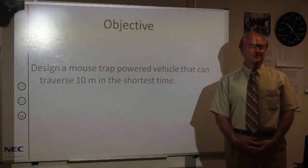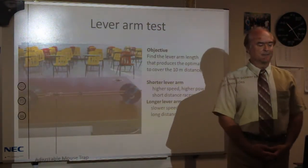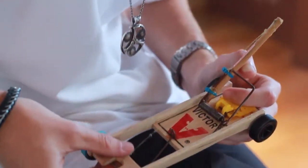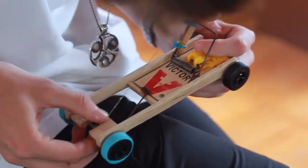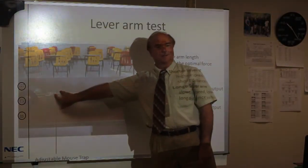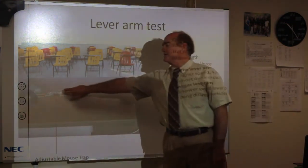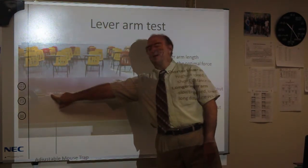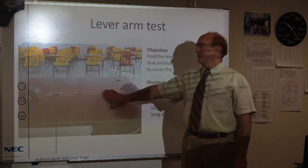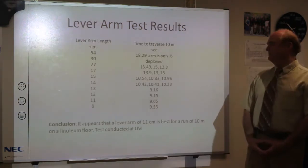Testing is this afternoon. The first thing we did was I had the kids make up a lever arm test. This is wooden dowels. These are DVDs. The mousetrap here is movable. It's only fixed by rubber bands. So what we're going to do is lay out the 10-meter track. We're going to move this mousetrap in various positions to get different values of the lever arm. And we're going to see which lever arm allows the mousetrap car to move the quickest in 10 meters.